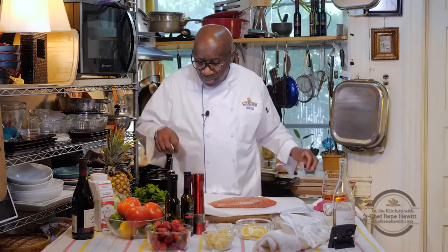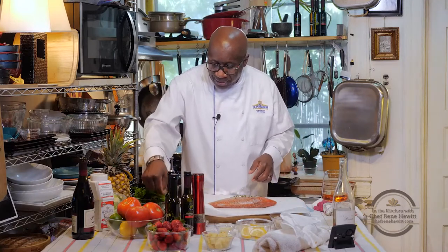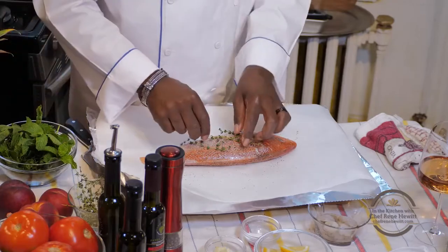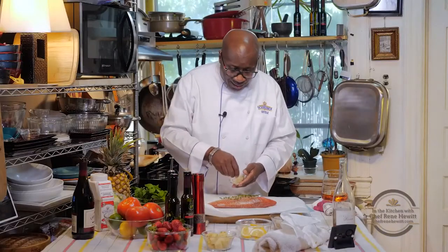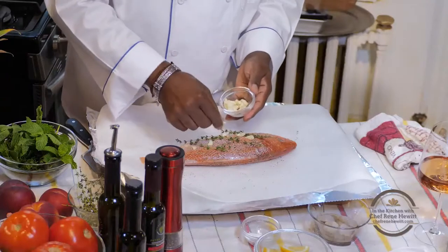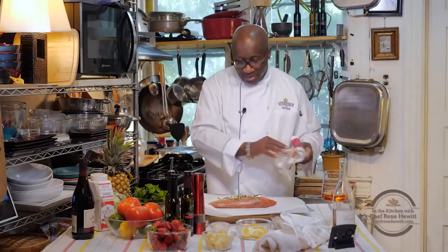All right, so I have some thyme. I like thyme. A little piece of fresh thyme in here, like so. There we go. Let's add a little bit more garlic on top. I love garlic. This is going to be wonderful. Oh, we're not finished yet.